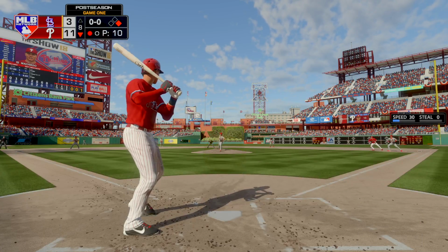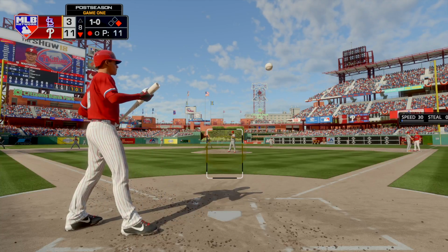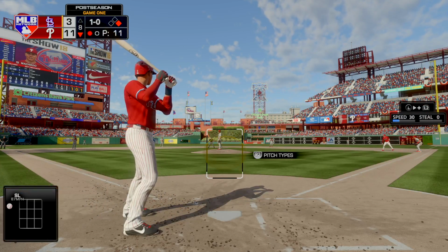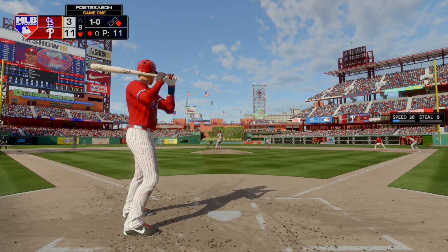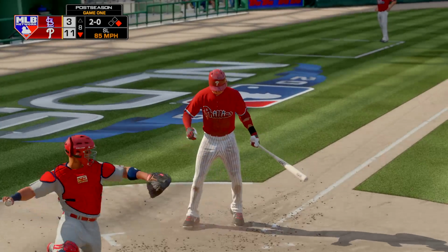Ready with the first pitch. Here it comes. And he'll hold off on the slider here to start the at-bat. It's ball 1. Hoskins, the runner at first with 1 gone in the inning. Inside, and he falls behind the hitter now, 2-0.